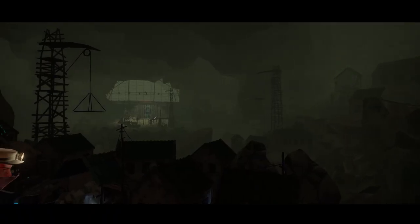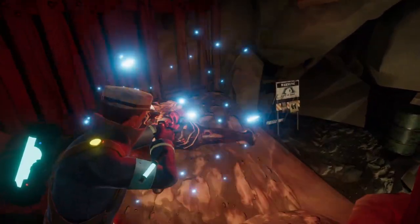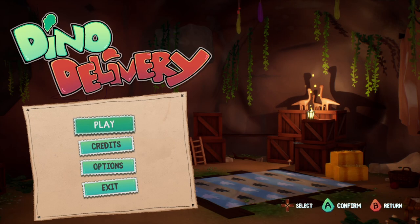After the cutscenes, you realize that you must escape from the underground to reunite with teammates on the surface. Something I also realized is that the monsters aren't all that scary, just kind of annoying, and I found an item that lets me fire a charge shot. That's pretty cool. Next is Dino Delivery.